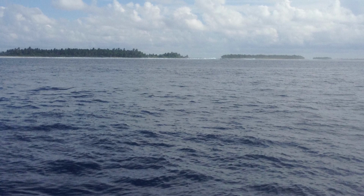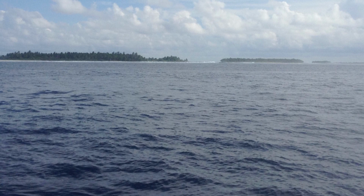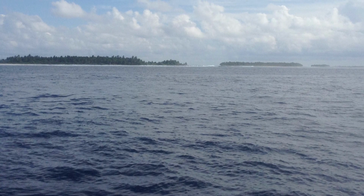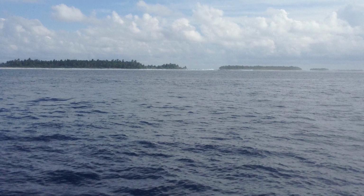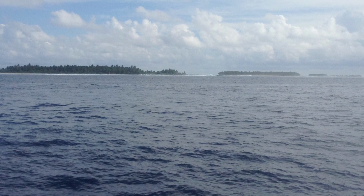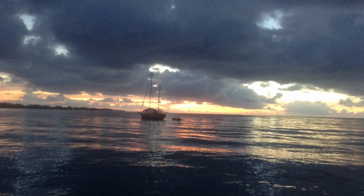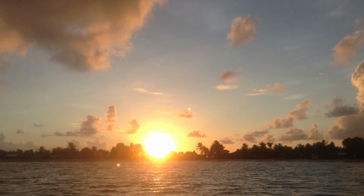This is Tuvalu, also known as the Ellis Islands. And it took me about 5 days to get here. It's an atoll, like most of the areas on the way to Majuro. And that's where I was heading. I was heading towards Majuro in the Marshall Islands, which is about 2,500 miles away. But I had these stops on the way. So here I am in Tuvalu. I stopped to get fuel, and I just looked around a little bit.